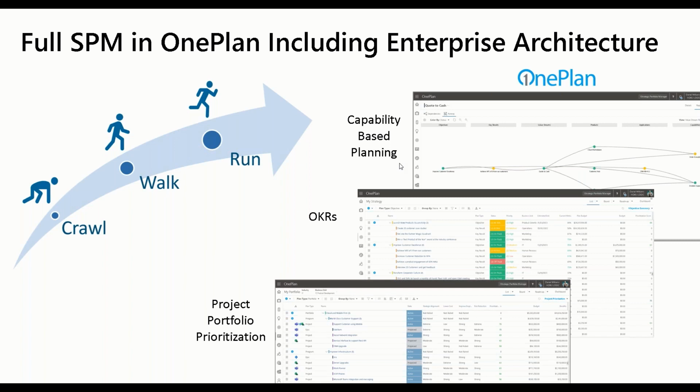And this is similar to the progression that we see with customers. They start with an EPMO, they tie to what is strategic execution management, the SEM component that I talked about, and then finally at the higher level, which is a bit more complex, they are adding the enterprise architecture elements in IT investment portfolio analysis. So we've gone through all three scenarios using one plan together with Microsoft technology.